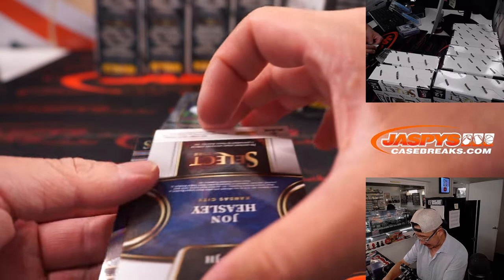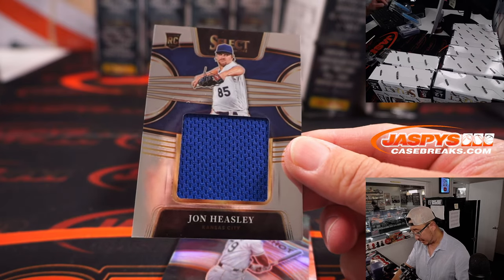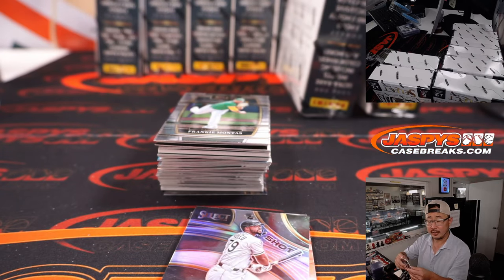Here's John Heasley again. Piece of his jersey for Nicholas and the Royals.